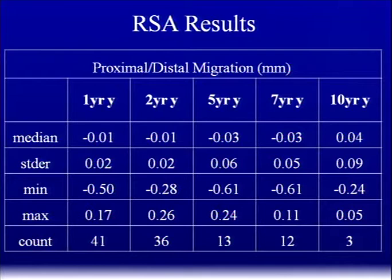You can see the maximum and minimum displacements. Even the maximum displacements are well within tolerable ranges. It has been shown in other studies of 0.1 millimeters, about 100 microns, up to about 200 microns, or 0.2 millimeters of displacements, as you can see here.